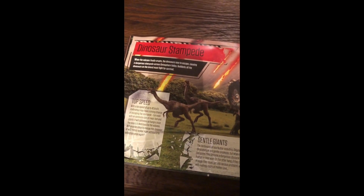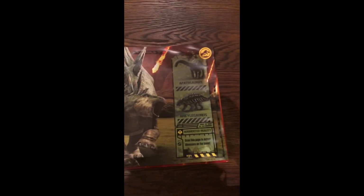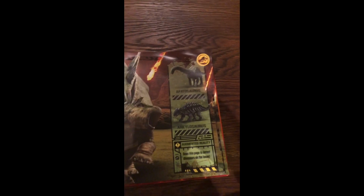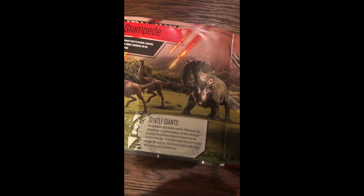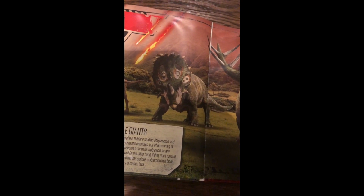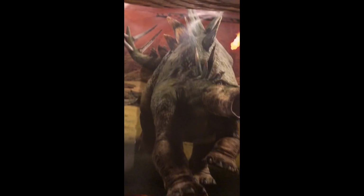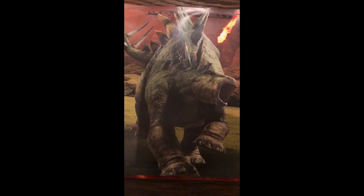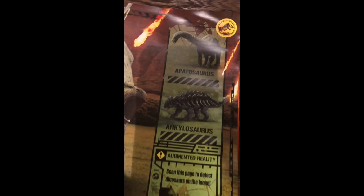Alright, so we got some herbivores here. We've got the Gallimimus. We've got the Spinosaurus, the Stegosaurus, the Ankylosaurus, and the Apatosaurus. And these are all the Masrani Global ones. These are not the Engine ones because Engine never made Spinosaurus, and these are different than the Engine Gallimimuses. These are Masrani Global. That's not the Engine Stegosaurus. That's the Masrani Global one. And that's the Masrani Global Apatosaurus and Ankylosaurus, just to let you guys know.